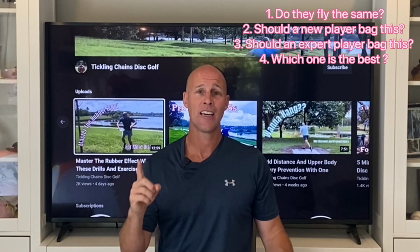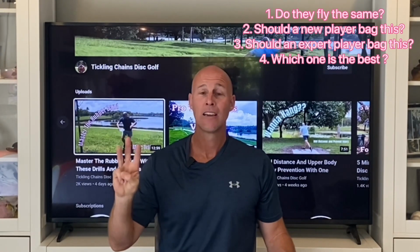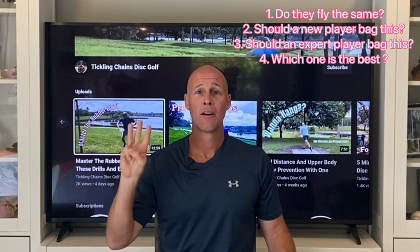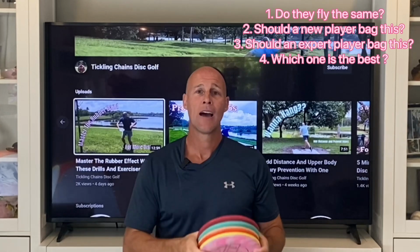When we do our comparison, we take the same flight number discs from different companies and we answer 4 simple questions. 1, do they fly the same? 2, should a beginning player bag this disc? 3, should a pro player and expert player bag the disc? And finally, 4, which one reigns supreme out of all these?